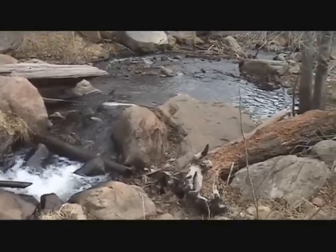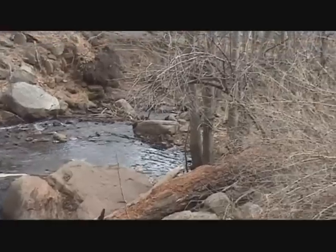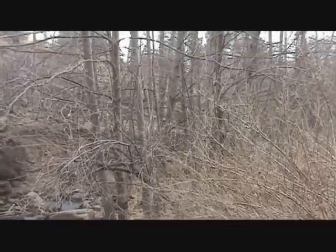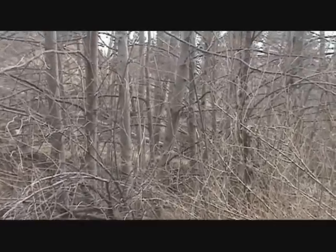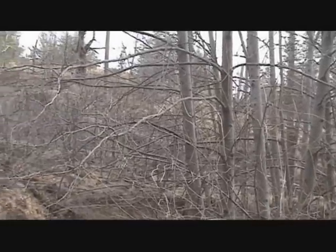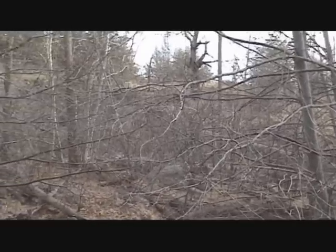Now, I've fished this creek here many a time, and I've never been skunked as far as catching fish. I've always caught pretty close to my limit. It's a good fishing hole, so it provides a lot of trout. At the headwaters of this creek is a fish hatchery run by the state.